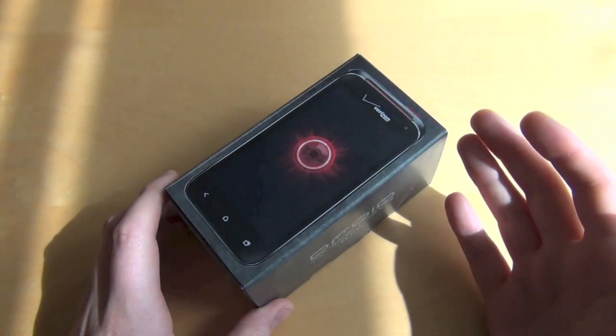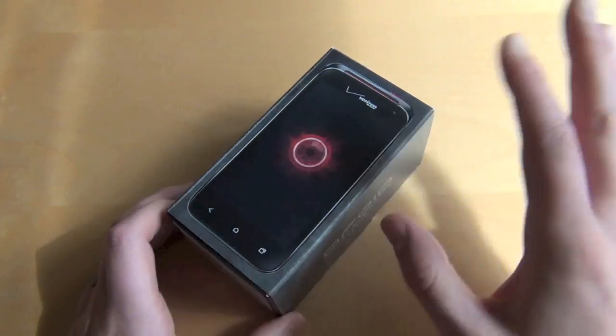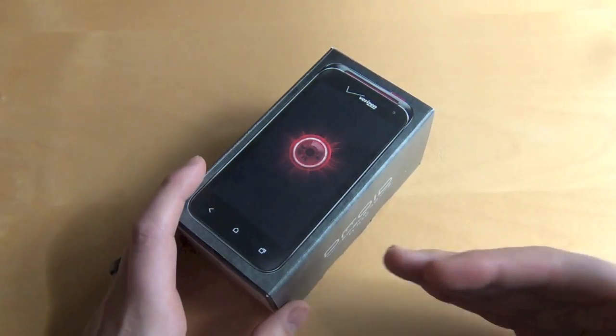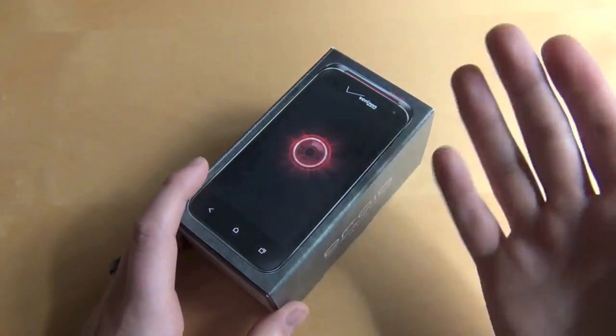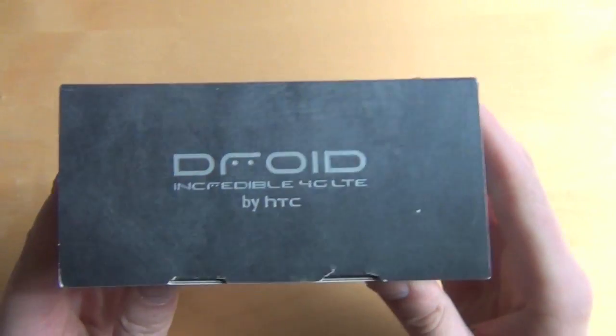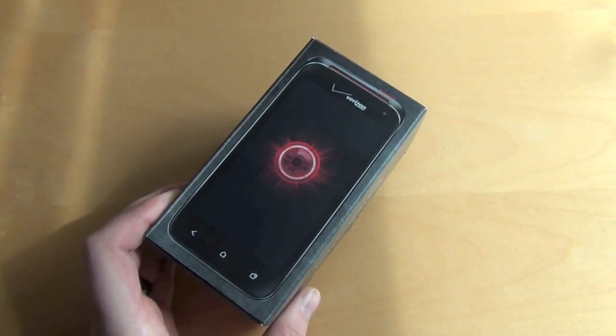It's available for $149 after a $50 mail-in rebate. I thought we'd gone away with those, but apparently we're bringing them back for the Incredible. So you'll pay $200, but you'll get it for $149. Unless you order online, you'll probably just get it instantly for $149. Anyway, it's the Droid Incredible 4G LTE by HTC. Let's unbox it and go hands on.